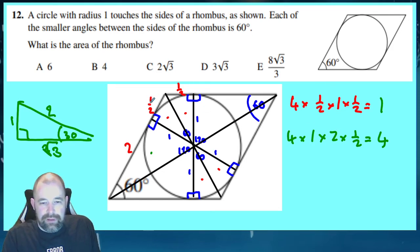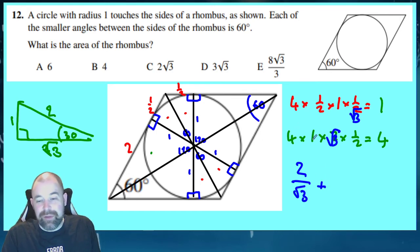So this half will be 1 over root 3. And this 2 will be root 3. So that's going to get us different things. That's going to be 2 over root 3 plus, thanks very much. I had the right method, I just got the wrong side to the wrong angle. I might have spotted that because the answer I got wasn't there. 4 times a half is 2 root 3. So this is going to be 2 root 3 over 3 plus 6 root 3 over 3. It's going to be 8 root 3 over 3.